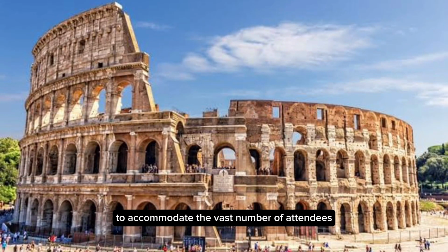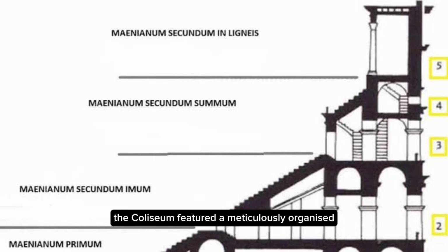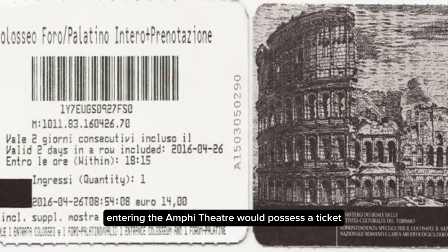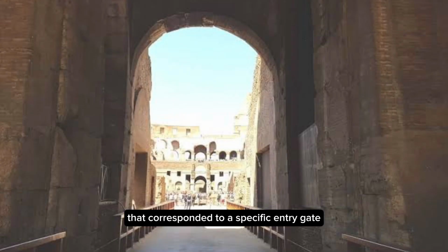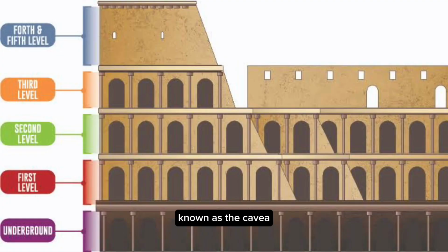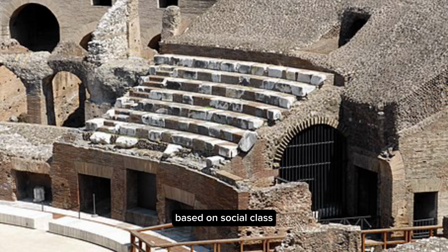To accommodate the vast number of attendees, the Colosseum featured a meticulously organized ticketing system. Each person entering the amphitheater would possess a ticket that corresponded to a specific entry gate. The ticket also guided them to their designated seating area. The public seating, known as the cavea, was divided into 5 sectors based on social class, with corridors separating them.